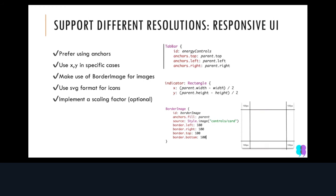Use SVG format for icons. That's also something really useful. They look better when smaller, etc. Implement the scaling factor. That's optional, and that will basically help you by multiplying every element in your UI by the scaling factor. Then this will resize as your window resizes, so they will follow your window's dimension. So that's also very useful when needed, of course.